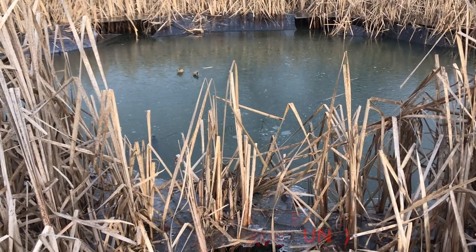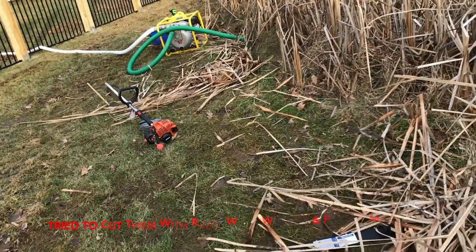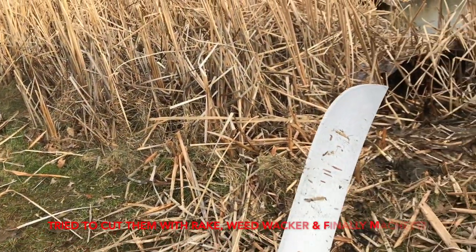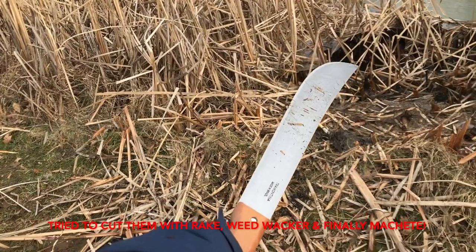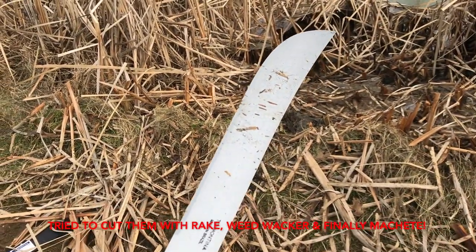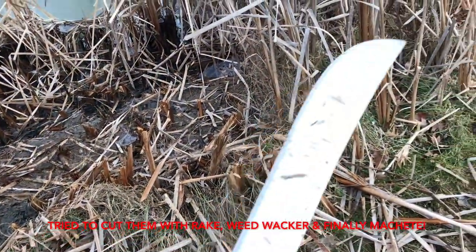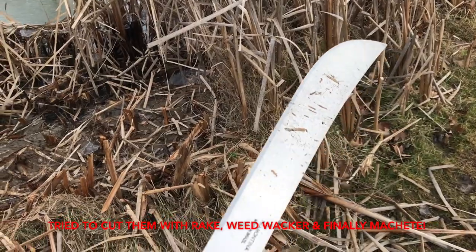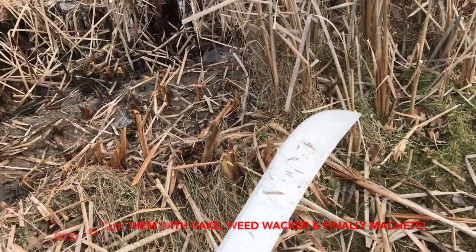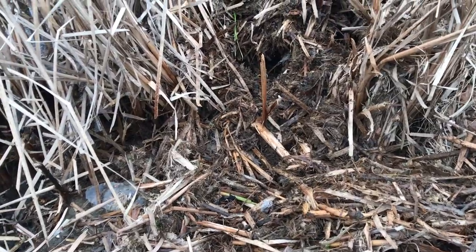Where is the crack? The weed whacker did not work. The tool that works is this machete. And I'm getting a weed razor tomorrow. I'm gonna use that, but for now we'll do with this. Old school. This is like a joke.